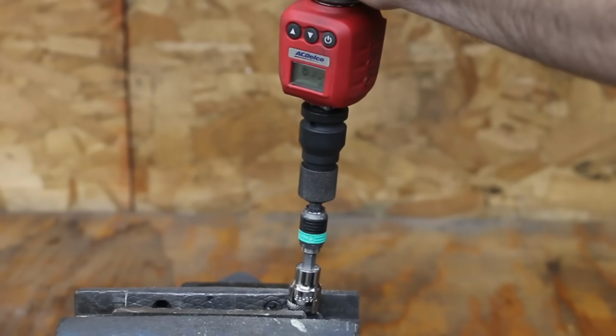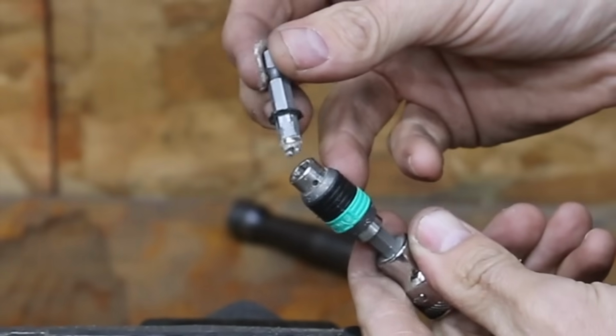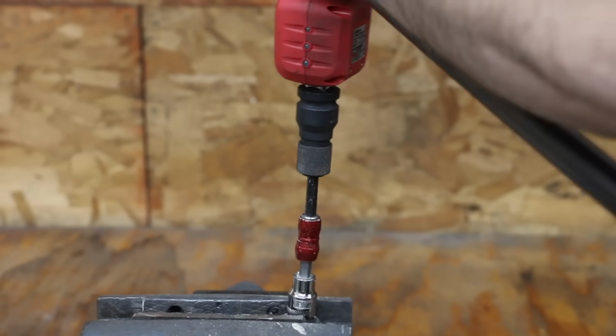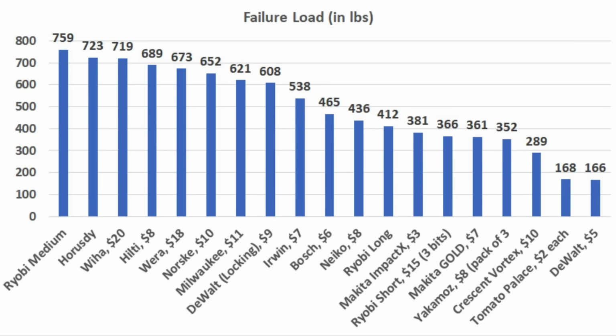For a bit holder with a locking mechanism, the Wera handled quite a bit of torque. And the shaft on the Wera finally broke at 673 inch-pounds. The German-made Wiha performed even better than the Wera, and the main body of the bit holder finally cracked at 719 inch-pounds.